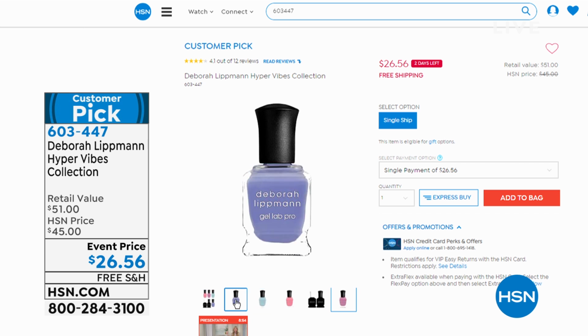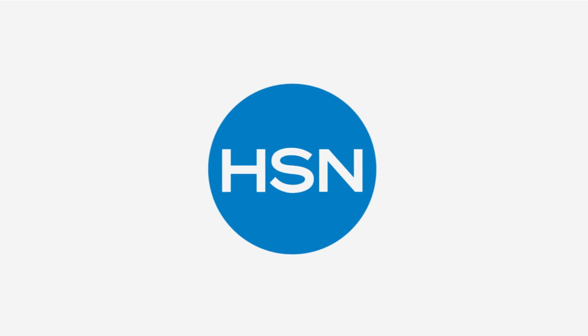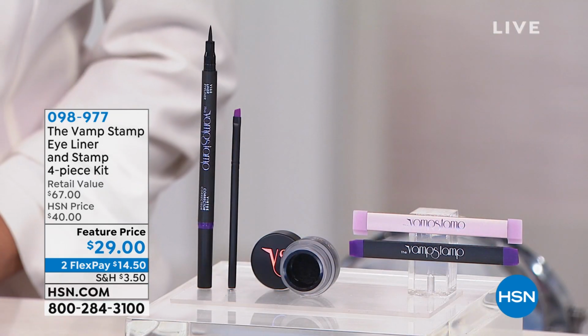And remember, this gel manicure, you don't have to worry about soaking it off. You don't need a UV light, so it's not going to damage your nails. It's amazing. So stay tuned for that, and that's at the lowest price. But we're gonna talk about our eyeliner.